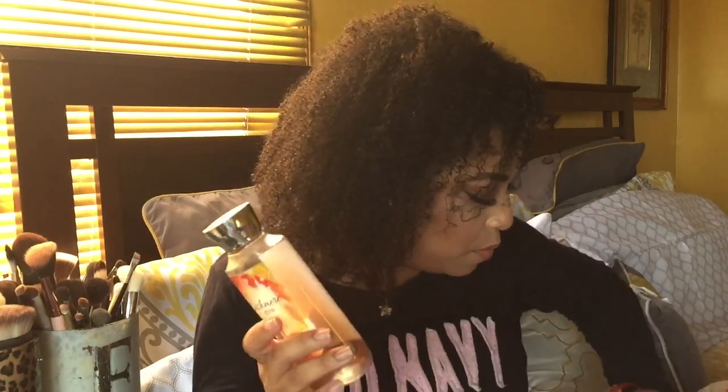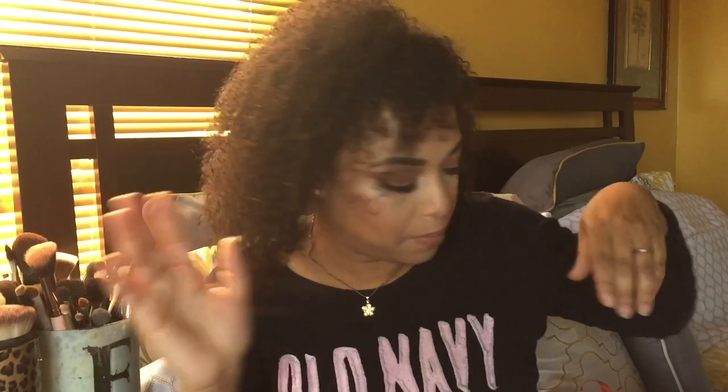Let me go through body stuff first, and then I'll go through hair. This is the Cashmere Glow from Bath and Body Works. I love this. This smells so good. I think I have one more left of this. Okay, this is going to be a repurchase. That reminded me that I need to do my hygiene video, which I haven't done.